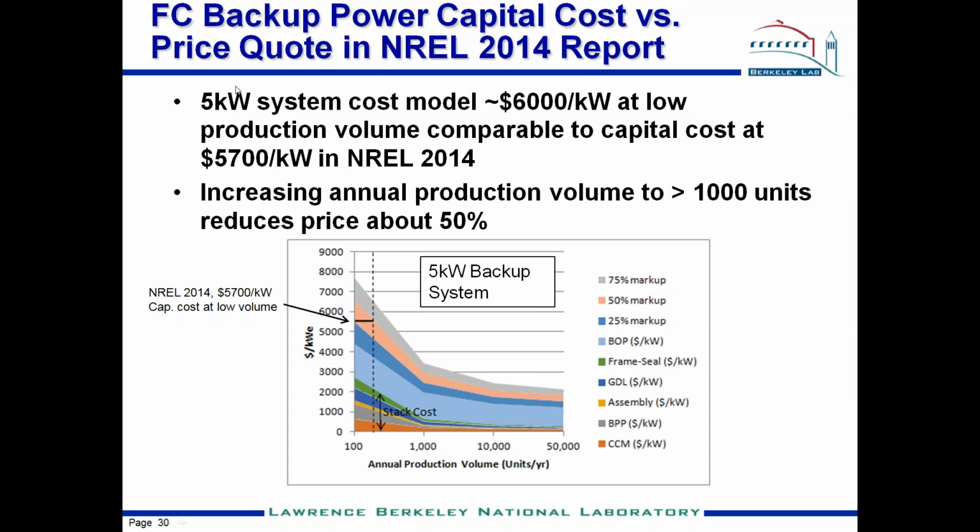Okay, one more PEM comparison. This is what I showed before, a 5 kilowatt backup system direct cost plot, but now I've added some markups: a 25% markup, a 50% markup, and a 75% markup. There was a study from NREL a couple of years ago for backup power systems and expenditures or costs. For the base backup power system, it was about 30,000 for the system, so about 5,700 per kilowatt. That's this line here. We're assuming that the production volume a few years ago was pretty low, in the hundreds of units, so we're in the low volume regime.